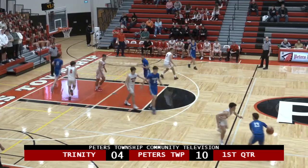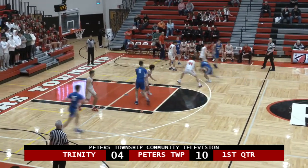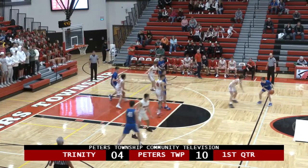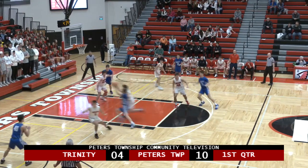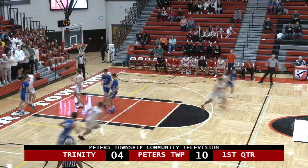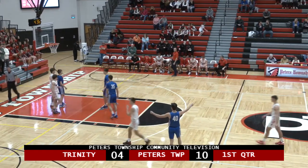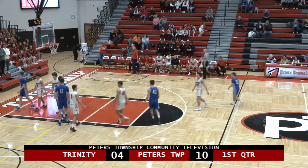Good pressure by Donovan out front on number 13. High ball screening. Indians switch on the pick and roll. Definitely more intensity from the Indians on defense here tonight. Good block by McCullough. Nice block. Good block, but he was out of bounds. But he blocked it, caught it, and he ended up landing out of bounds. So it's still going to stay Trinity basketball, but a good defensive play by Brendan that time.